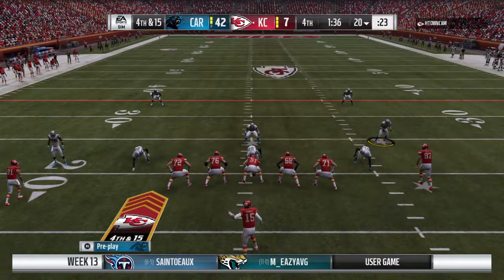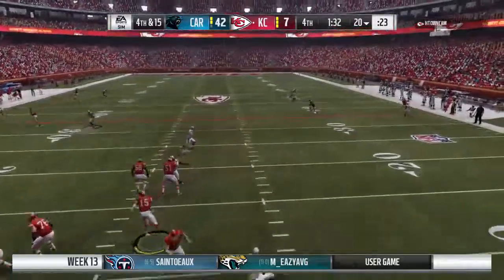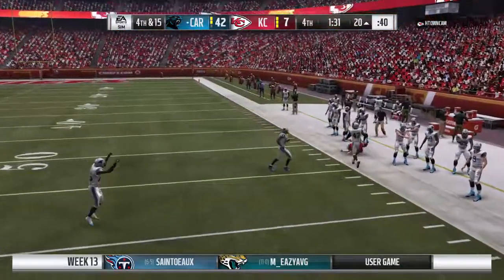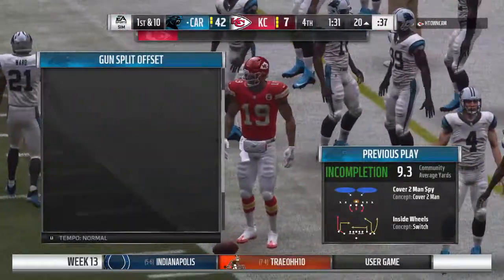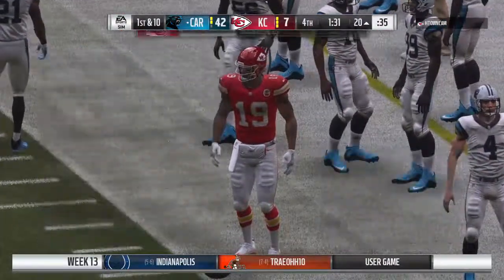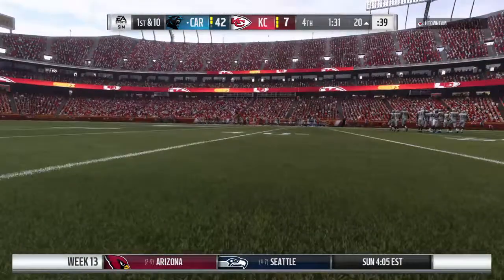Blue 45. Blue. As expected, they're going for it to keep the drive alive. And this is caught, but they say out of bounds. It would have been a first down, but he couldn't stay in, and as a result, they're going to have to give up the football. Here are the Panthers now as their offense comes back out onto the field.